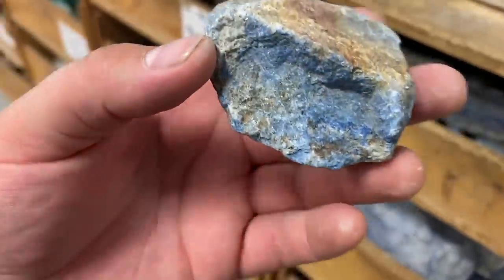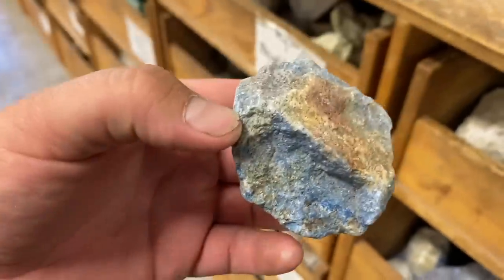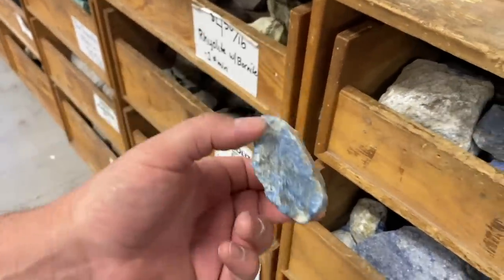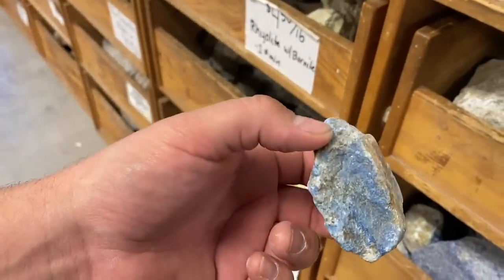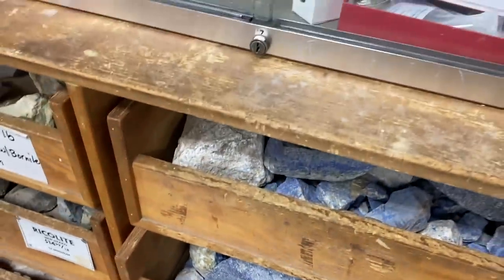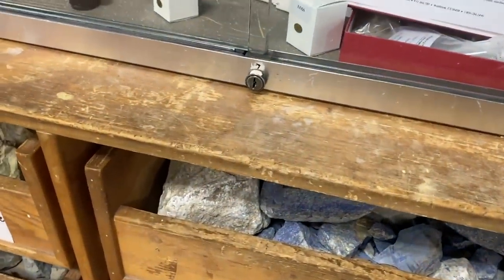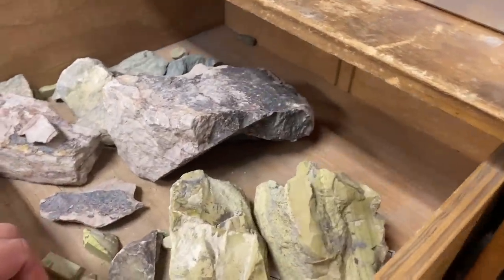I've been hearing people say there's been lapis coming out of Peru and Colorado and stuff. To me, lapis is like champagne. If it's not from Afghanistan, it's just a rock of similar chemical composition and growth that's colored by azurite. Some people think I'm wrong. But that's what I think.